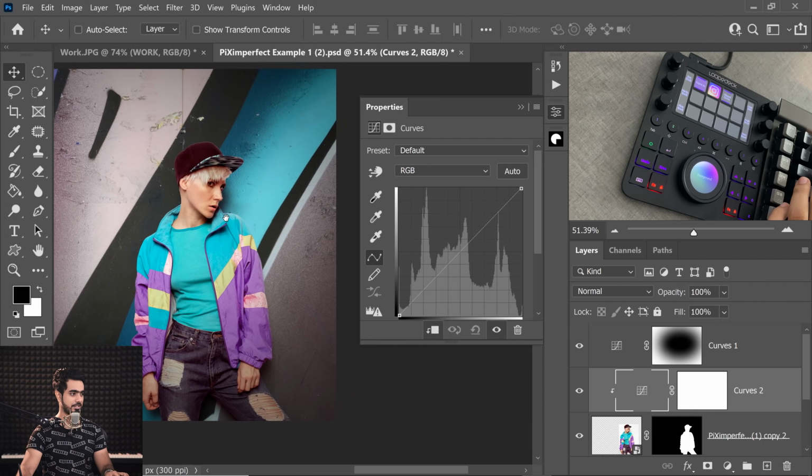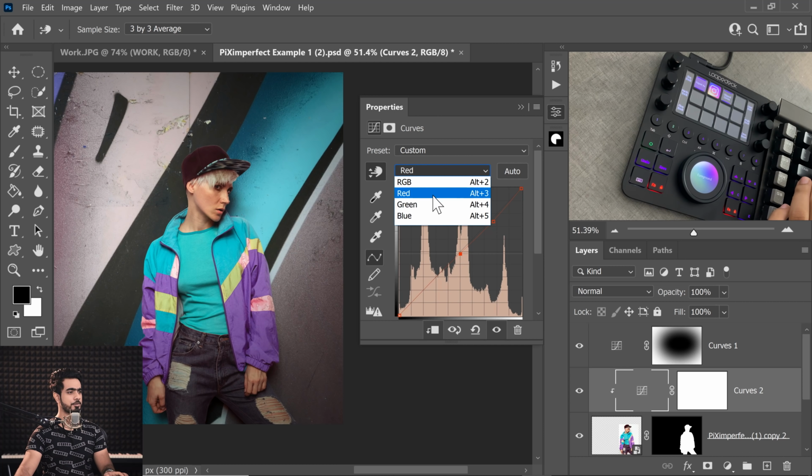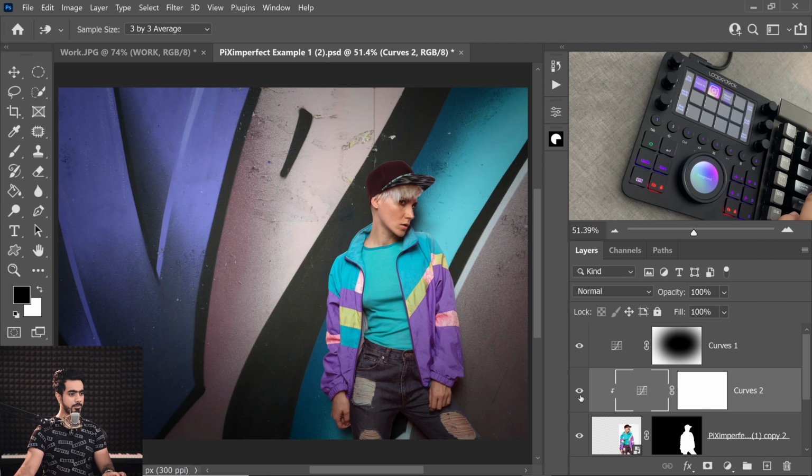Now you can just adjust for color. I feel that I need to darken this a little bit. There you go. Just make the shadows a little faded. Maybe take the reds down. Now as we take the reds down, we have to take it up a little bit in the shadows. And let's do the same with the greens. Let's take it down slightly. Take it up back in the shadows, and then with the blues we can simply take it up a notch. There you have it, a little bit of color matching. Here's the before, here's the after, goes a long way.